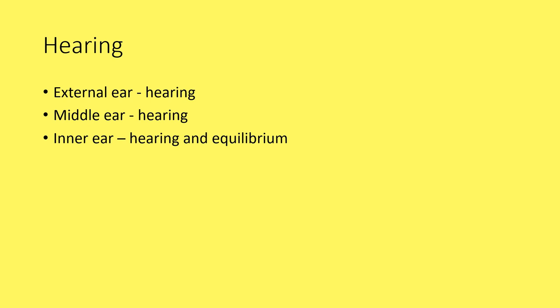The two special senses associated with the ear are equilibrium and hearing. Hearing involves all components of the ear: the external ear, the middle ear, and the inner ear. Equilibrium just involves the inner ear.